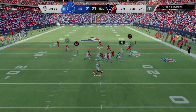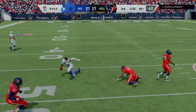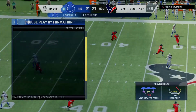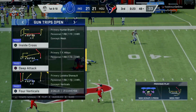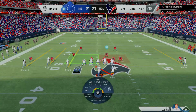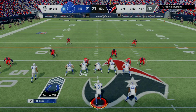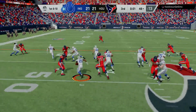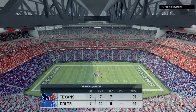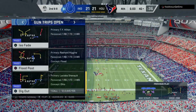Back to throw here. Looking left side, and it's complete. And he'll be taken down, but not before they work it across midfield. And they pick up 25 as they convert on third. They'll run on first down with Marlon Mack. And he'll go down, and that will do it for the third quarter of action. Back now in Houston, all even as we get ready to start the fourth.